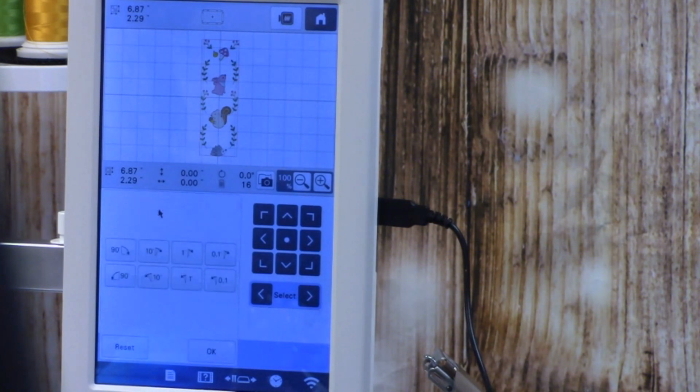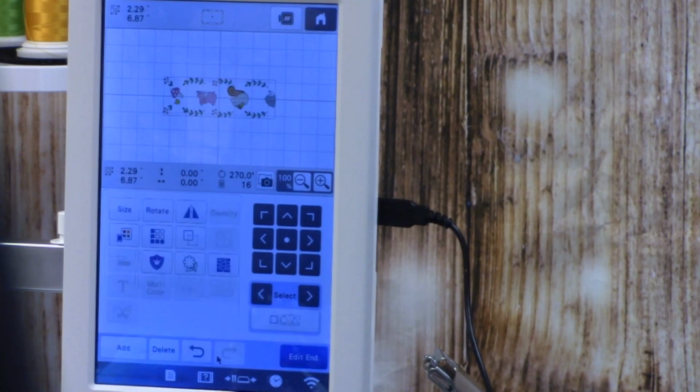So I'm going to go ahead and rotate my design so that it's in this orientation for us. And then this is one of my very favorite things. Literally, to make this a quilting design, you see I have an icon here that looks like stippling. I'll click on this icon.